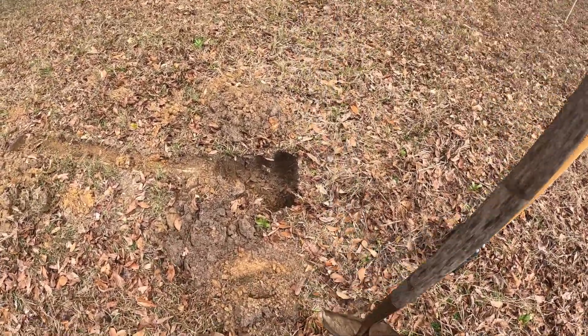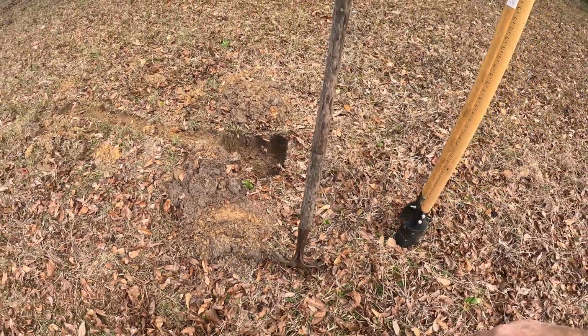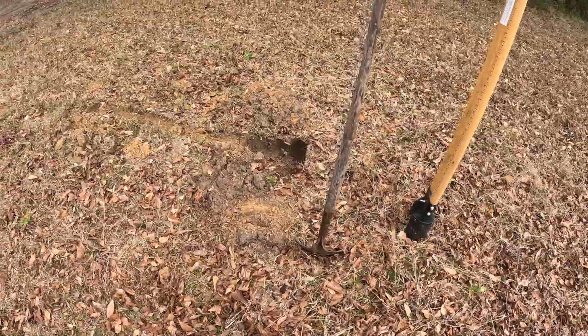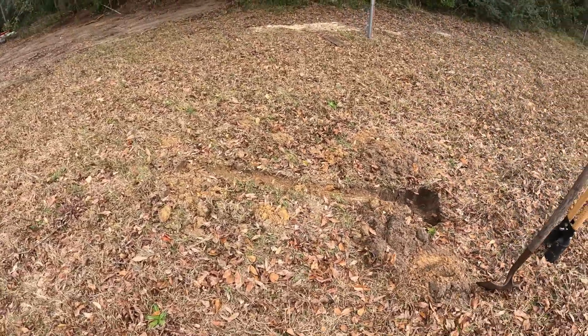So I got my manual excavator. And I got a couple more shovels in the truck, too. So, I'm just going to set y'all up, man. You can enjoy some time lapse of me doing some slave labor here trying to save some money, I guess. Here we go.